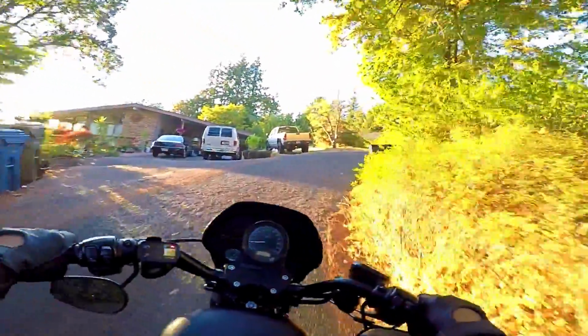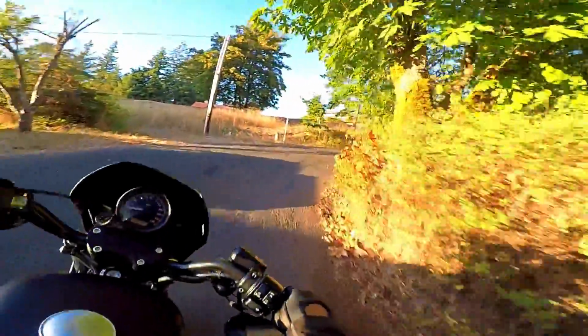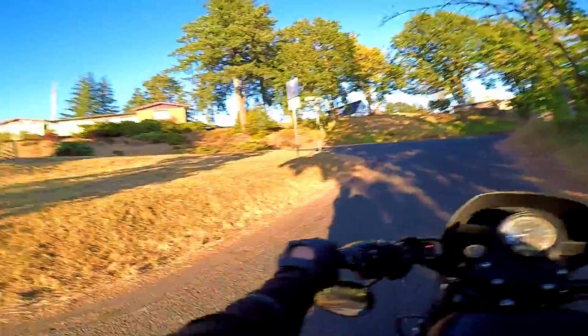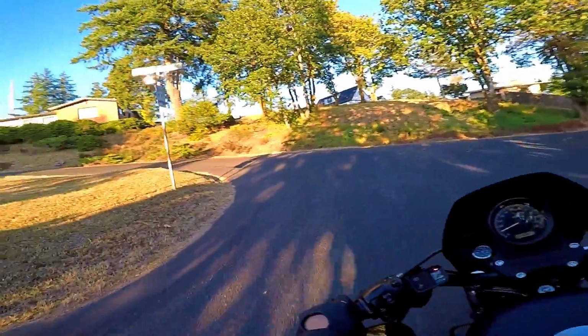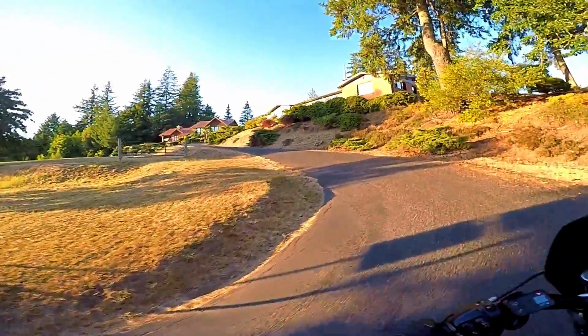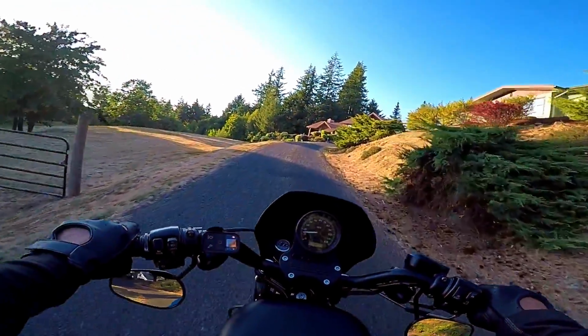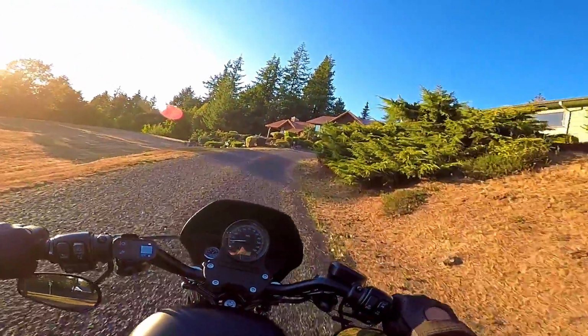Mapping this thing broadened the power band like crazy. You can idle and you can be bouncing off the rev limiter, and man, she pulls until maybe 500 RPMs or more before it whoop, hits the red line.